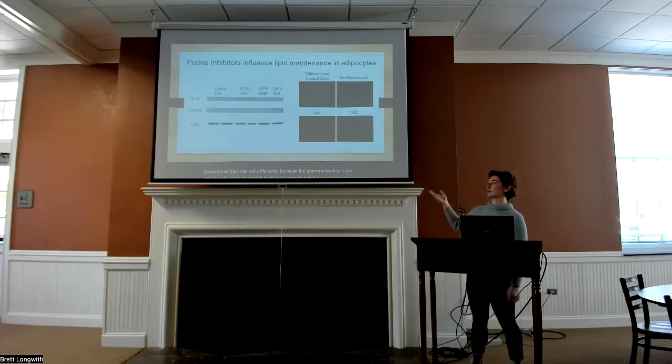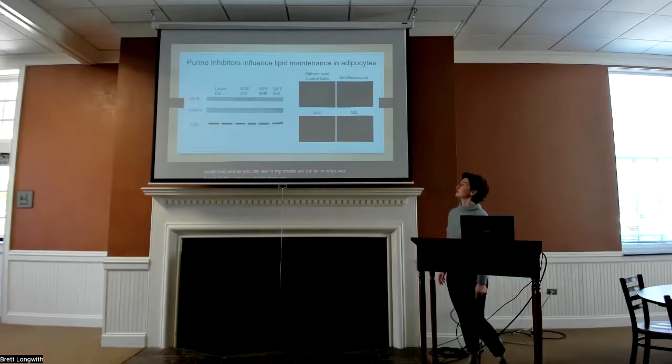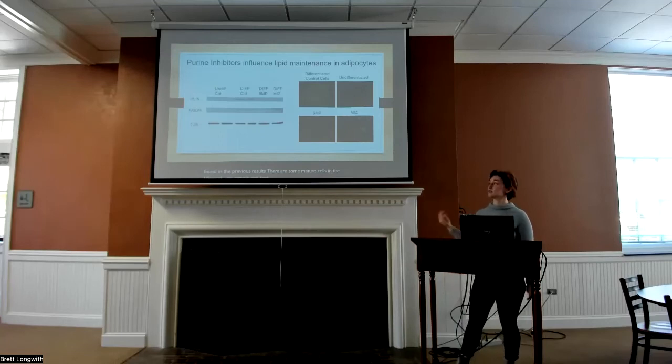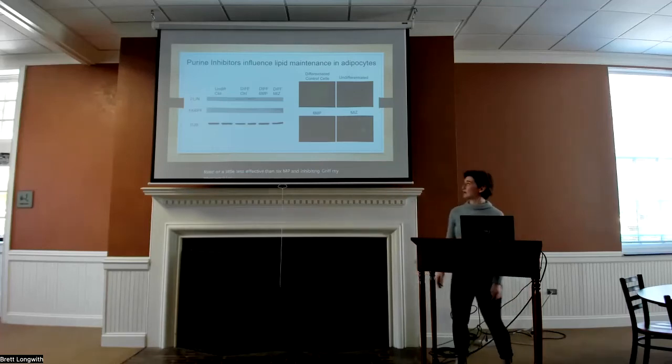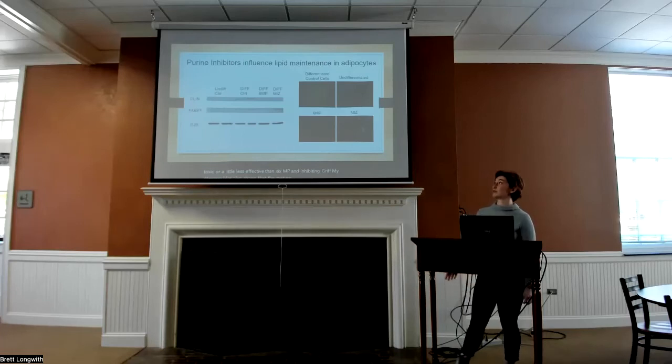And as you can see, my results are similar to what was found in the previous results. There are some mature cells in the zoravine sample, and that just suggests that that drug is a little less toxic or a little less effective than 6-MP. Now, Western blot also shows that mature adipocyte markers were not present in the treated cells.